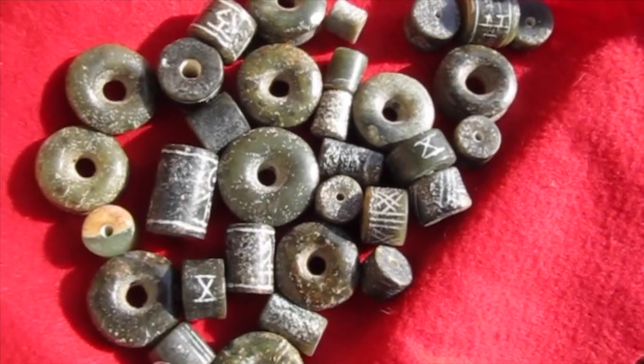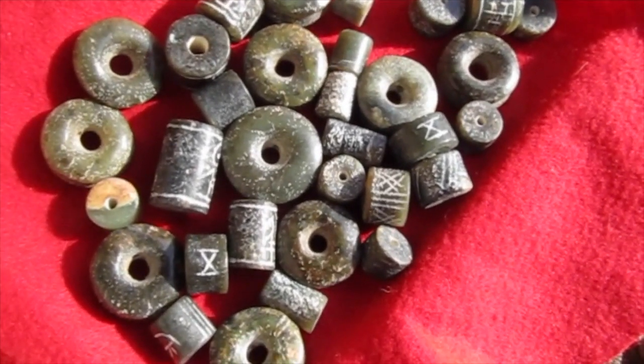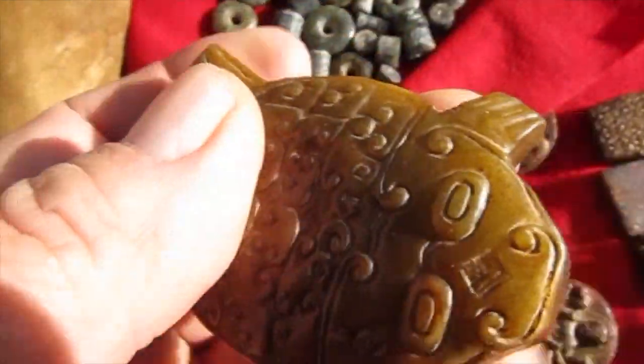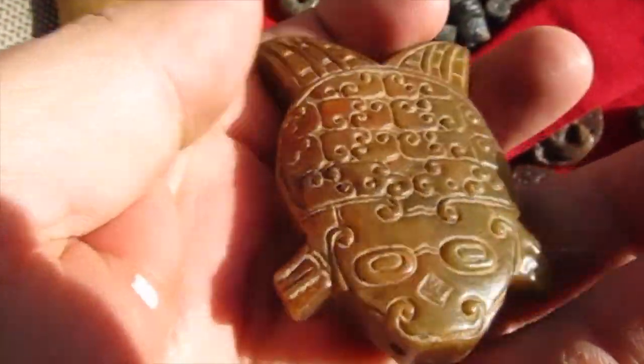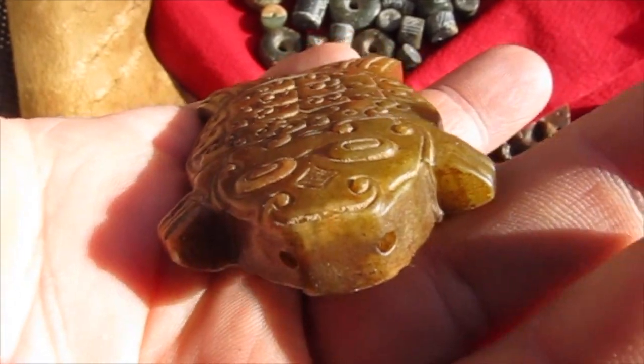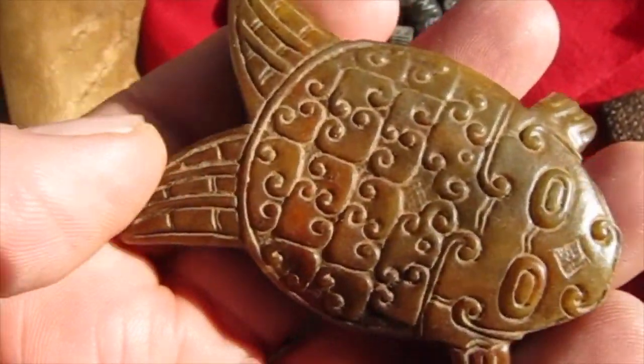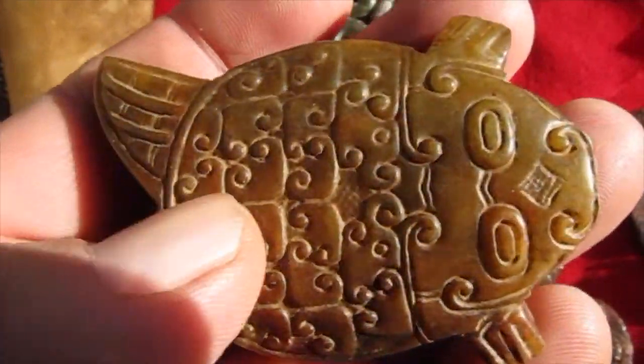But anyway, thanks, guys. Here I've got one more interesting one I wanted to show. It's just a little froggy frog. It's just cool.